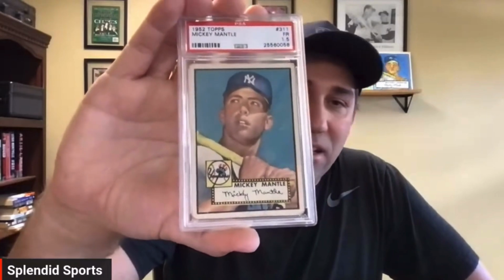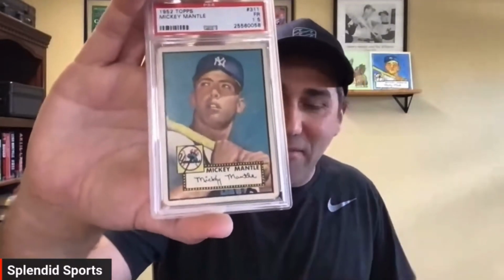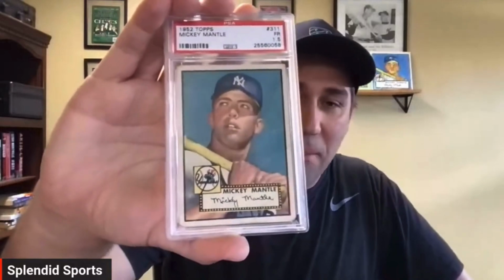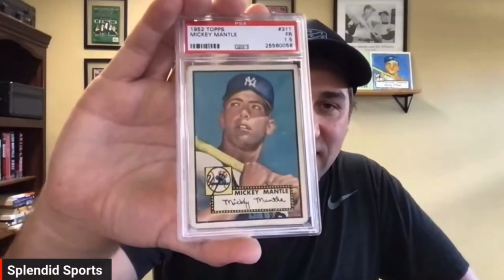And it has creases, but none across the face. So while it's not a hard card to get if you have the money, it is tough to find maybe the certain one that you want. So when this one popped up, I had to pounce on it and make a run at it, and happy I did. So there it is.